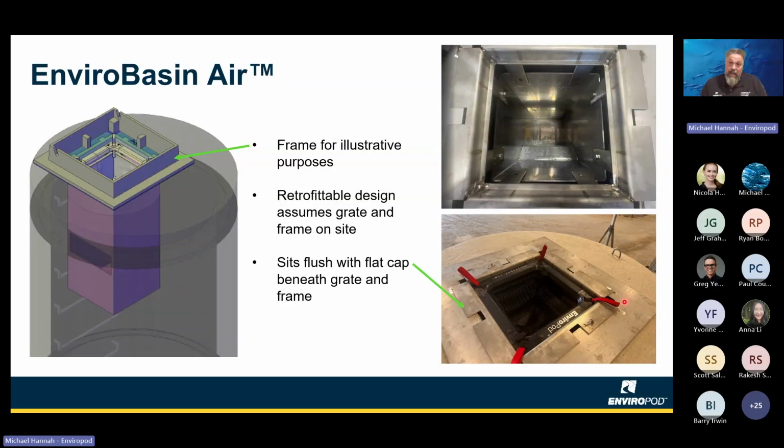So how it works is there's the steel flange here. Everything in the EnviroBasin Air is made out of stainless steel. There's this flange at the top that sits there, and then it's got a stainless steel catch basin suspended in the manhole. And then we drop a standard EnviroBasin litter trap basket in the top. It also has an integrated outlet baffle. You can see it there, which has led to another innovation we're going to talk about, a low profile outlet baffle.